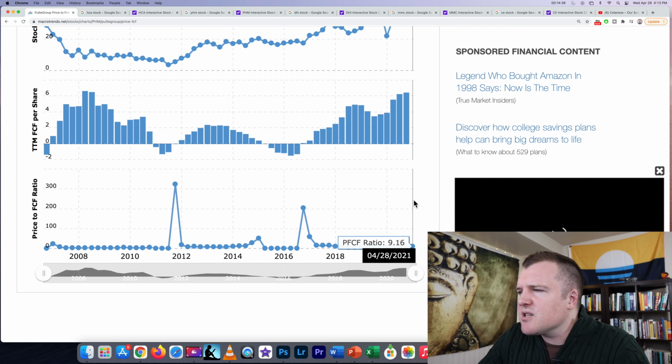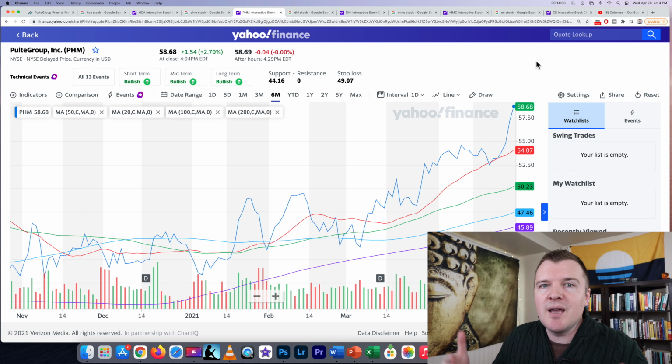Their price to free cash flow ratio is 19, which is a pretty good valuation compared to where it's been in the past. But in general, I think this is a hype stock. I think that people following the news and the nationwide inventory shortage for buying homes, it's putting pressure on the home builders to build more. Governments want to help that. I think for that reason, people are going to keep piling into these kinds of stocks, and I thought this one had a good valuation.